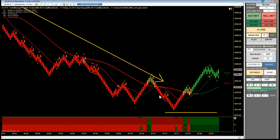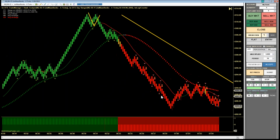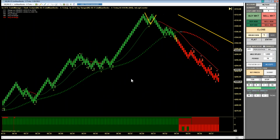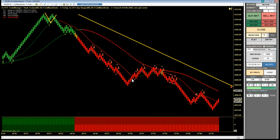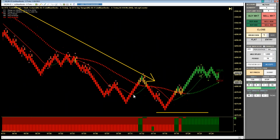But still, which trades have been paying off today? Have your long trades been paying off or your short trades? Well, actually both were paying off. The long trades were paying off early and the short trades were paying off just a little bit later. But right now, it's the short trades that are paying.